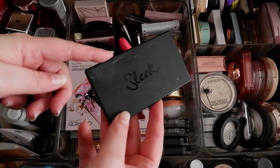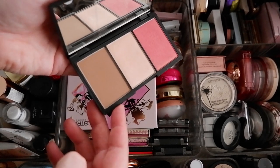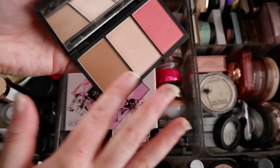One is this Sleek face form palette. I believe it's in the shade Fair. Yes, it's in Fair. And this is what that looks like. It has a bronzer, a highlighter, and a blush. This is a dupe for like NARS Orgasm. It's that kind of shade.